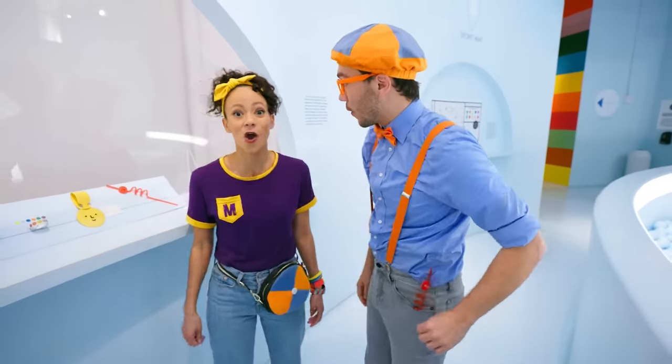M-E-E-K-A-H, Meekah! Hi, it's me, Meekah, and today I'm at the Lang Foundation in Los Angeles, California. And here, you can adopt a dog or a cat, and then they can be part of your family! There's a dog right there.